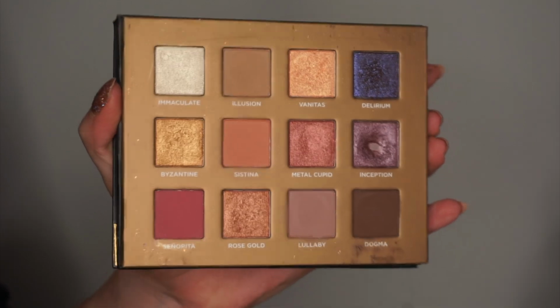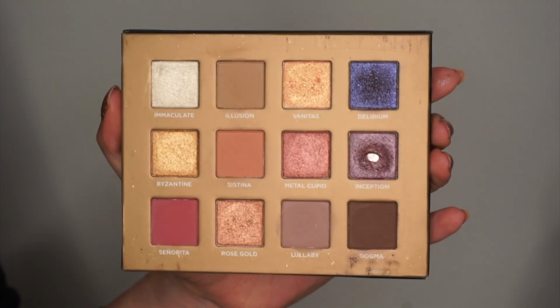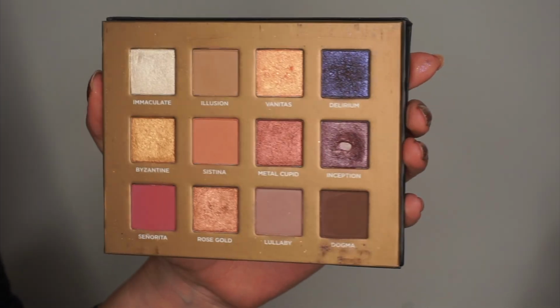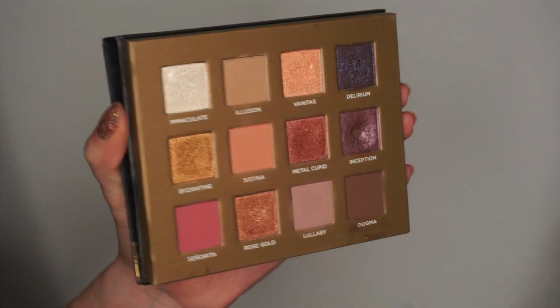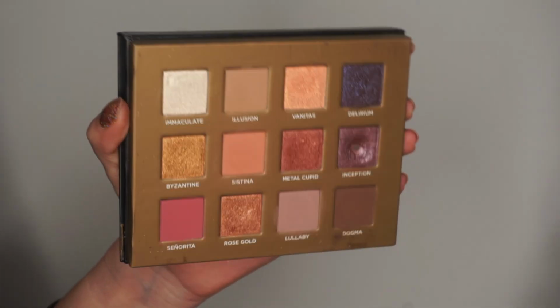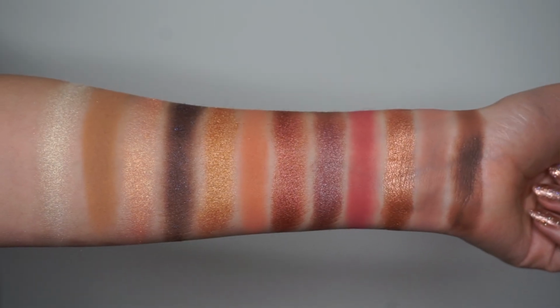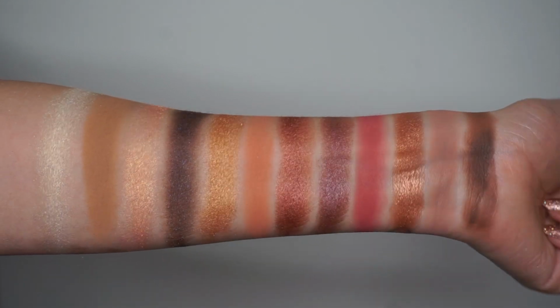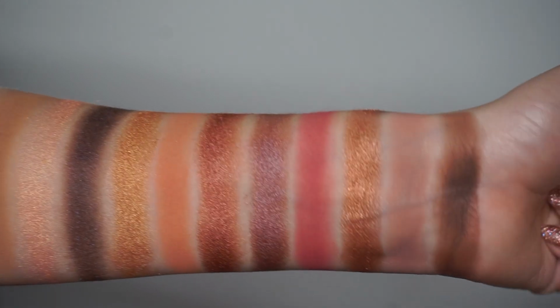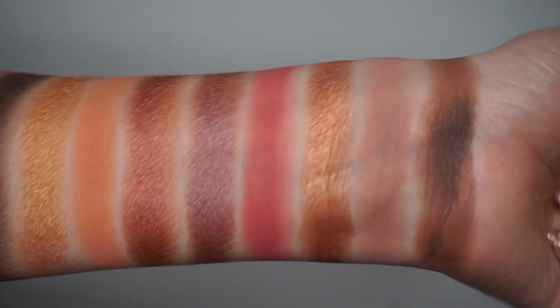The last, I guess, full-size palette that we have is this one right here, which is the Nabla Dreamy palette. I feel about this one very, very similarly to how I feel about the Eternal Eclipse palette. I'm not really sure how I feel about this palette. It's a beautiful color story, and it's one that I lusted after for a while, but I feel like the shimmers are just a bit satiny, and I'm just not sure how I feel about it. I feel like this could create some really nice everyday looks, but I also feel like I have these colors over and over in my collection.